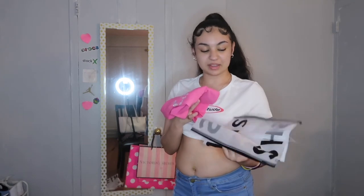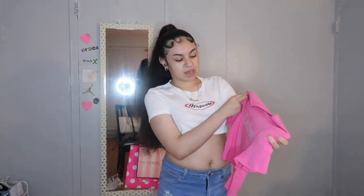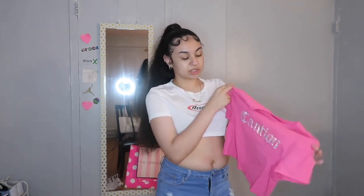And last but very, very not least, I already wore this shirt, which is why it's already out the bag. I even folded the bag. It literally says caution on it, and it's just this bright pink. It is super cute because y'all already know pink is my favorite color. If you don't know it, now you know. And the caution is so blingy and bedazzly. It's even shinier in person. I'm gonna try it on with these jeans.